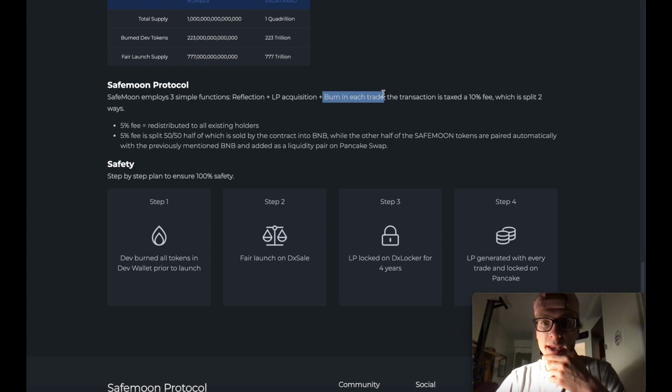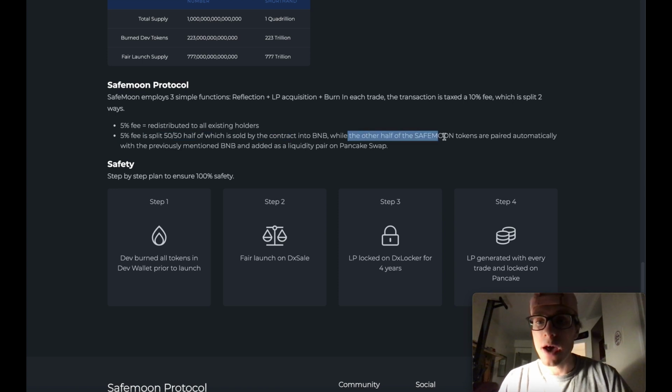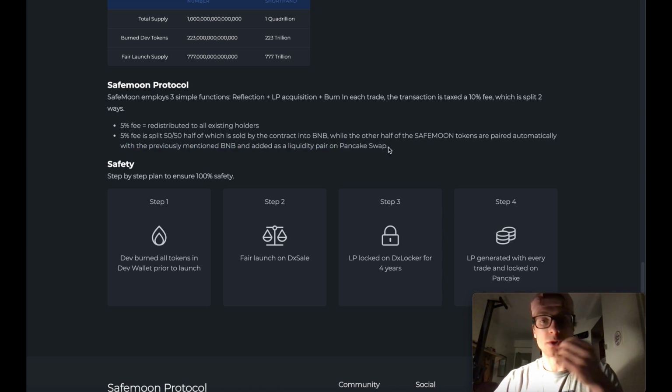And then of course, reflection is where 5% of the fee for selling is redistributed to all existing holders. So basically, you get 5% of the 10% fee whenever someone sells, and then the other 5% is split 50-50, half of which is sold by the contract for BNB, while the other half of the Safemoon tokens are paired automatically with it. What that means is it burns them, it takes them away from the circulating supply, and that's basically like a share buyback. That's what you can think of.